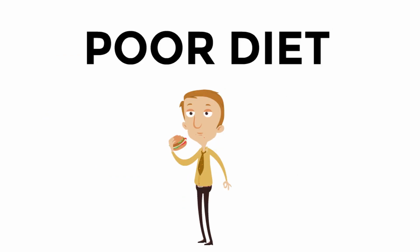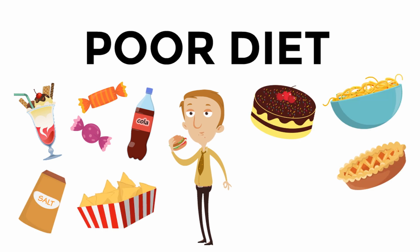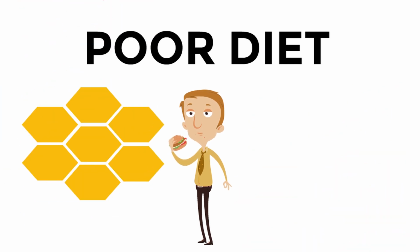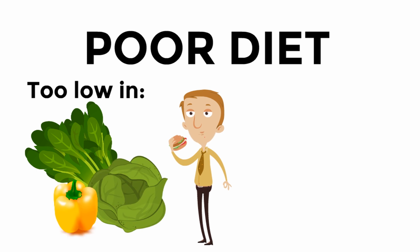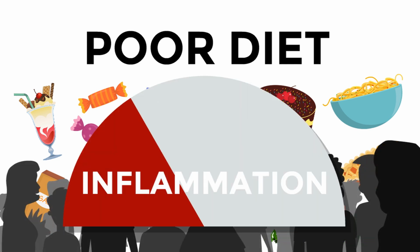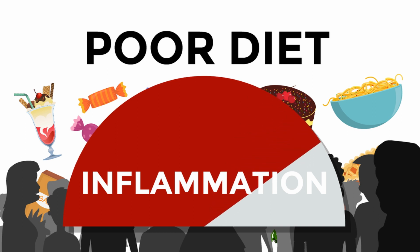Poor diet is a culprit too. An inflammatory diet has lots of sugar, salt, refined carbohydrates like white bread and pasta, unhealthy fats, and red meats. These are all capable of increasing cytokine levels. This diet is also low in green leafy and yellow vegetables and healthy fats like olive oil. Research shows that the more of these inflammatory foods a population eats, the higher levels of inflammation they experience.